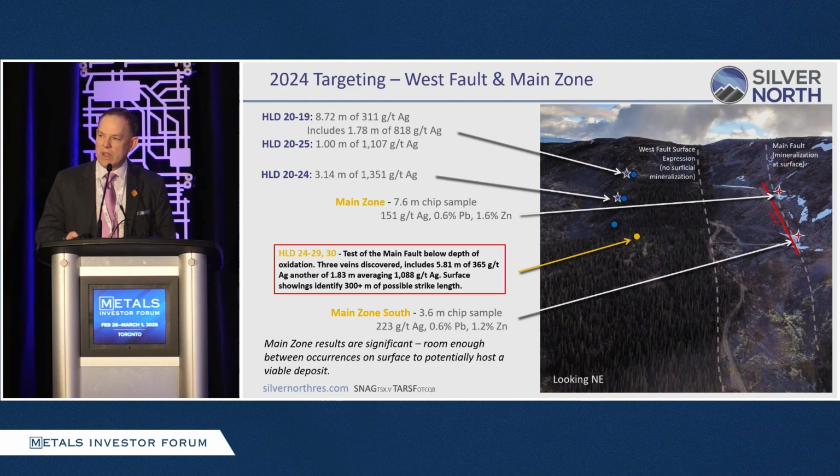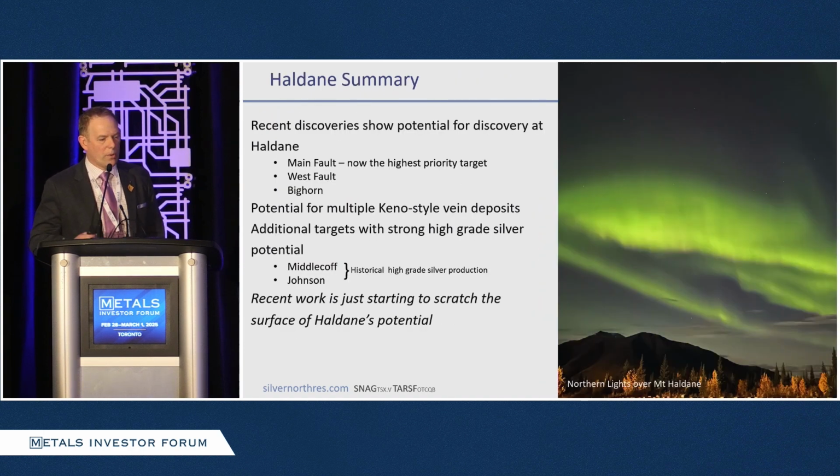And that'll form the basis of our 2025 drill program, both drilling out along that main fault on what we know, but also investigating the possibility that there's linkage structures that could be higher, wider vein systems. So what we really feel at Haldane in this part of the Keno district is that it's an underexplored area, even though it's a 100-year-old district.